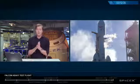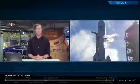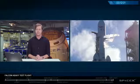So, countdown is still proceeding nominally. So let's check in again on how Falcon Heavy is doing.